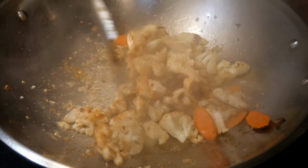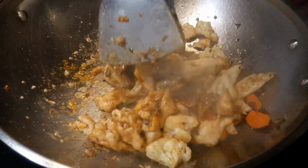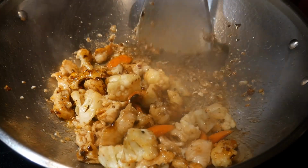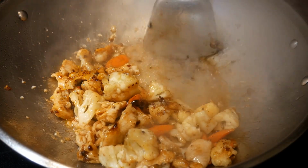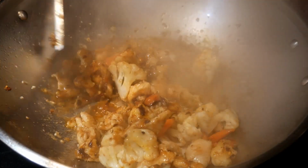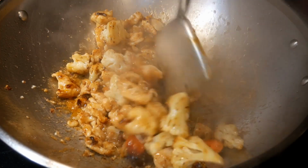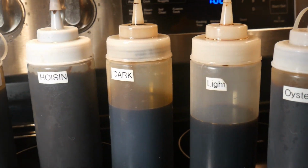By using the combination of these three sauces, you can create the traditional Asian Chinese flavor. And they are extremely flexible and adjustable according to your personal preference. And finally, I highly recommend you put them into squeeze bottles so that you can distribute them readily.